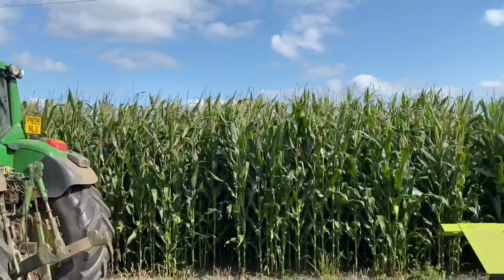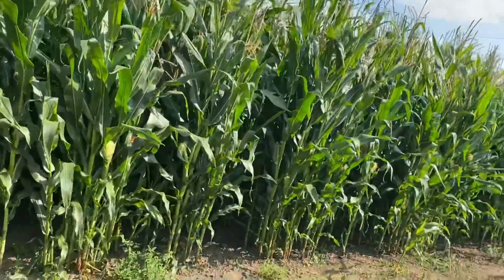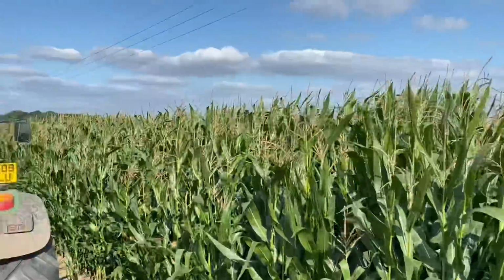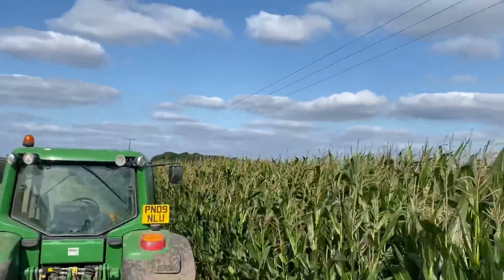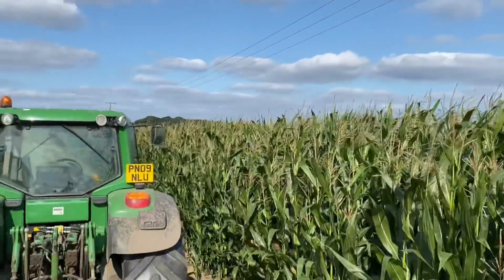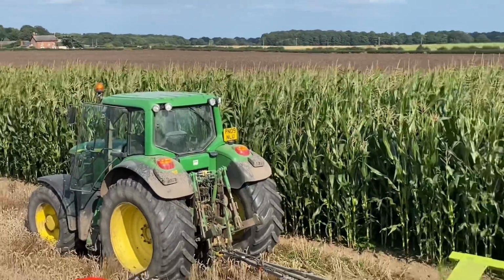Look how tall that maize is. It's like higher than the 6'9". We can stand on here so you see. Literally higher than the tractor. I'm 5'11" and that is a good 3 foot higher. From up here, it's definitely taller than the tractor.